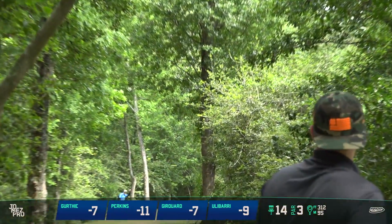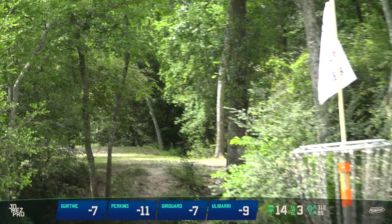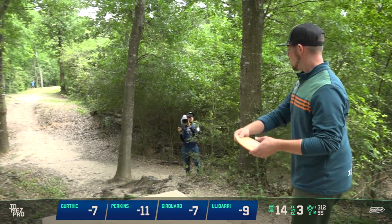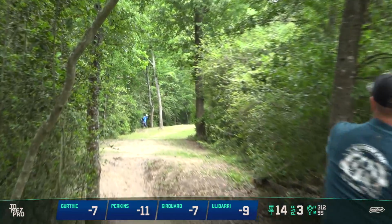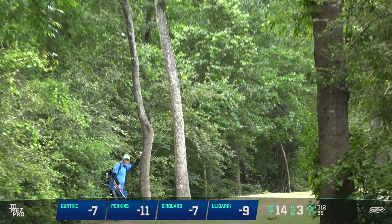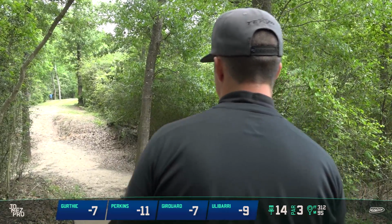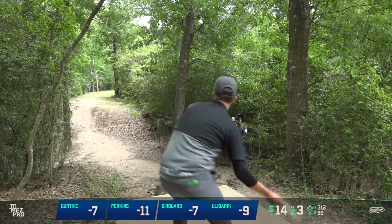I've heard the best play is take a putter and throw it 80 feet. I did hear that, actually. I heard that locals actually, this course is so hard, so dangerous off the fairway that you just take an 80-foot layup on a par 3 and just get your par. People literally play it like that. I don't think you're going to see us doing that.